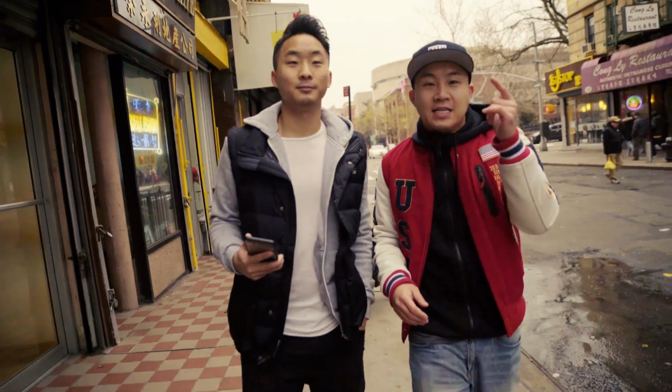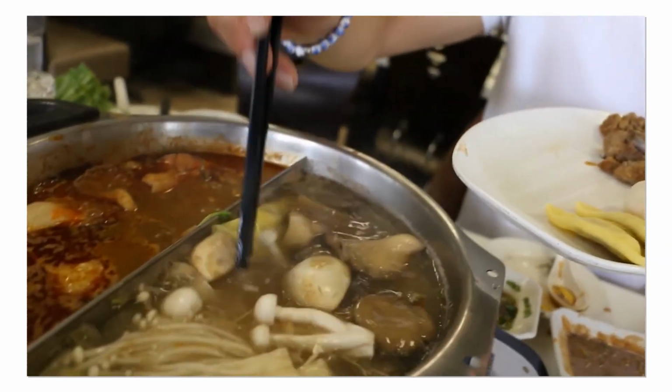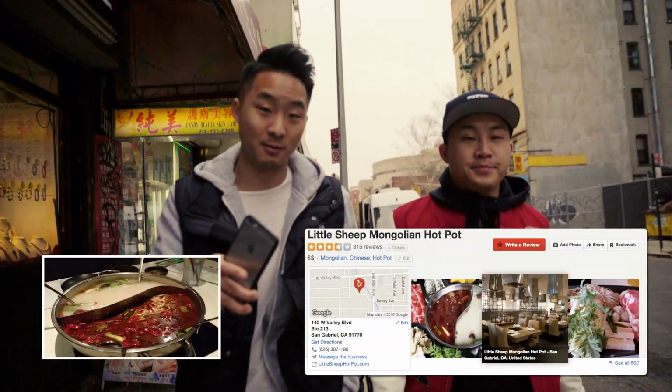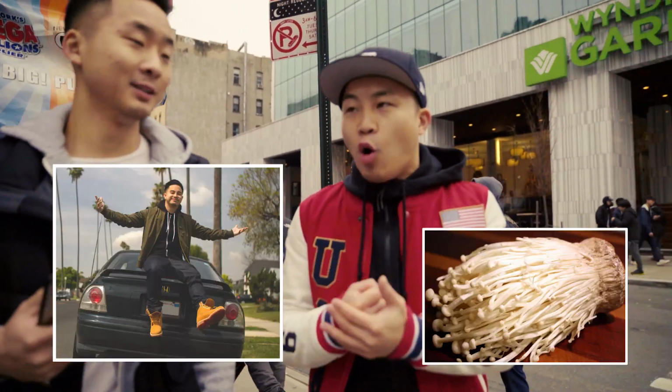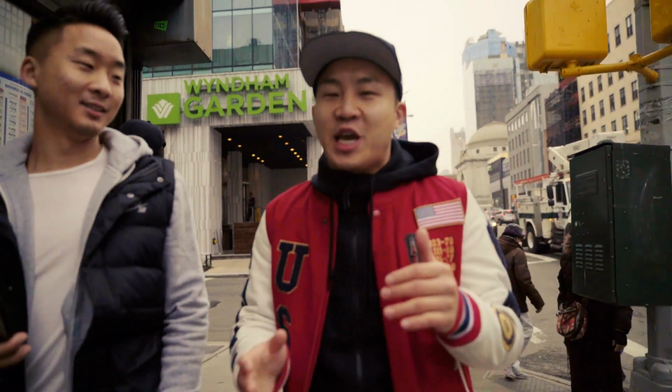Favorite hot pot spot. My favorite hot pot is Luigi's Hot Pot. Luigi's is delicious. It's actually where we shot our hot pot video. But I know another good one that a lot of people like is Little Sheep. Rich goes crazy for gnocchis at hot pot. You know me, gnocchis. Rich cares about the gnocchis a lot.